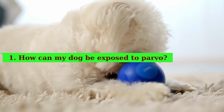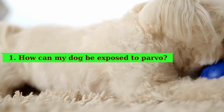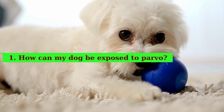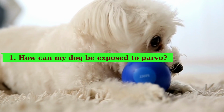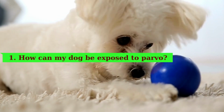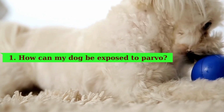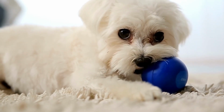Dogs are often exposed by walking in areas where other infected dogs have defecated, such as parks, trails, etc. It is transmitted via the fecal-oral route, which means your pup can be exposed every time he smells, licks, or eats something off the floor. We can also bring parvovirus home through our shoes and clothes. Therefore, even if your dog has not been outside the home, there is a risk of him contracting the virus.